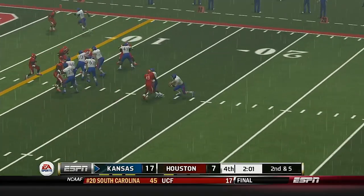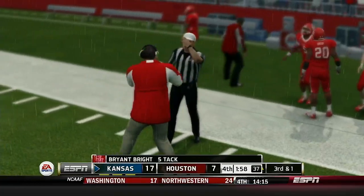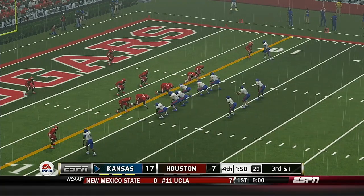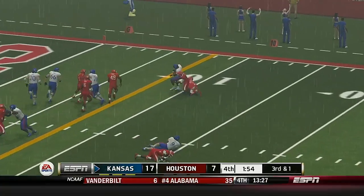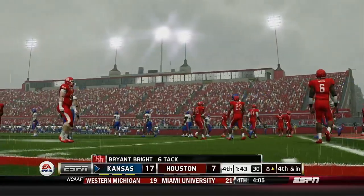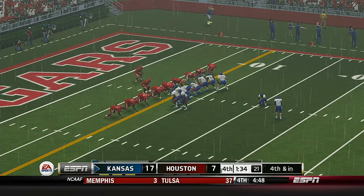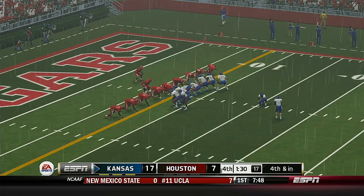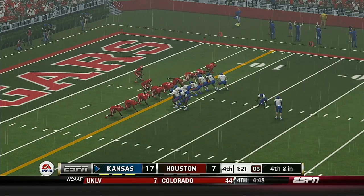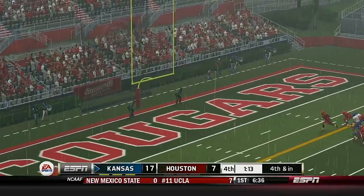Kill, kill! And now he's got room to run. Nice run there. Harris picks up about 4 yards after keeping the ball on the option. Houston will use their final timeout. Short yardage situation here. It's 3rd and 1. He's taken down at the 8-yard line. Kicks up, and he got it.